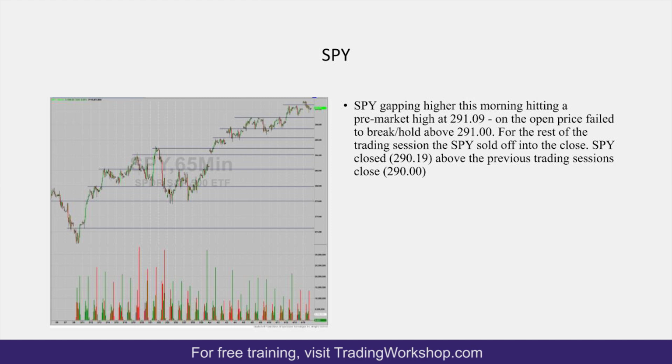Yes. So here's just a chart of the SPY. It was gapping higher in the morning, hitting pre-market highs at 291, but then failed on the open at 291, and then continued to sell for the rest of the day, but really didn't affect JMIA.